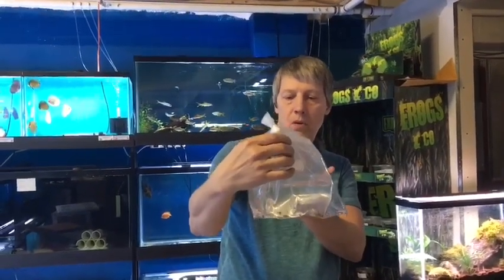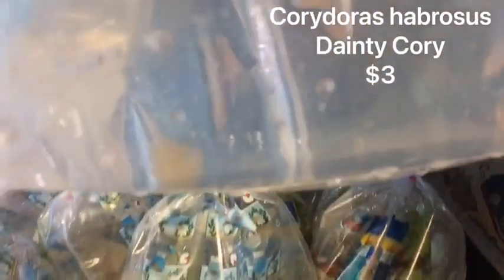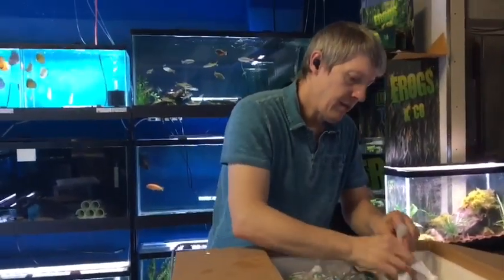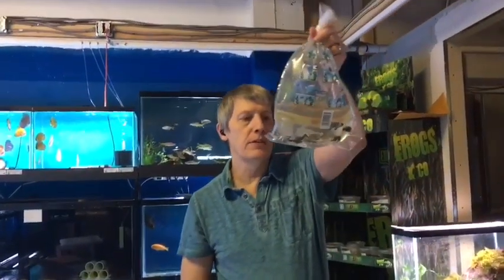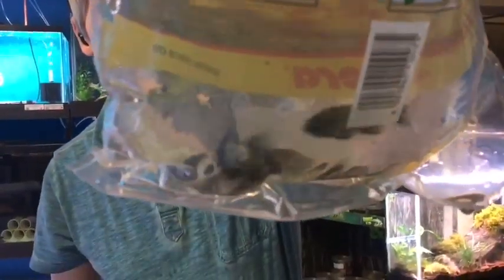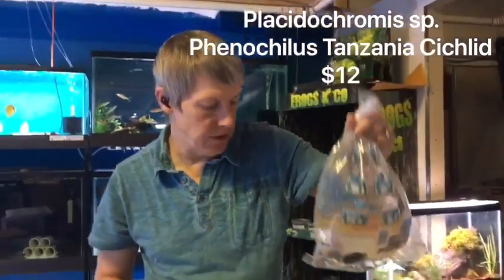Let's see. Oh, Aphyosemion, dainty quarries. Dainty quarries have been in high demand and low supply. We managed to get you another big batch of them. Here's another African cichlid. This is Placidochromis tanzania, star sapphire. Maybe a little extra for these. Hopefully they do well because they're awful pretty.